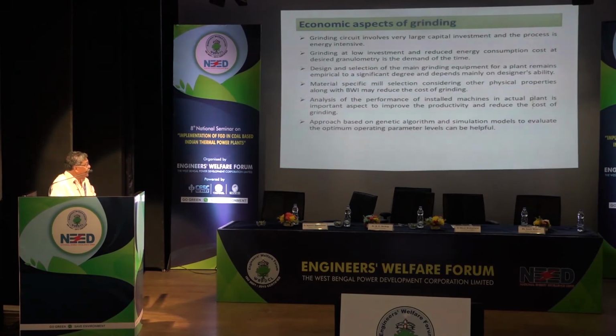Design and selection of the main grinding equipment for a plant remains empirical to a significant degree. There are equations, but these are all empirical and depend mainly on the designer's ability. The basic equation is for power calculation when it comes to grinding mill selection: from this size to this size, what will be the power consumption depending on the hardness of the material.